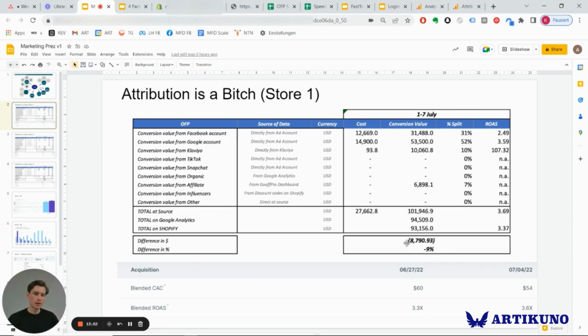Why is there this difference, and why does this difference fluctuate? So I'm going to show you a few other examples of why this fluctuates, and I think it's important to understand. It is because of attribution, right? And there are a few classic examples. One classic example is that a conversion overlaps between two or more channels.